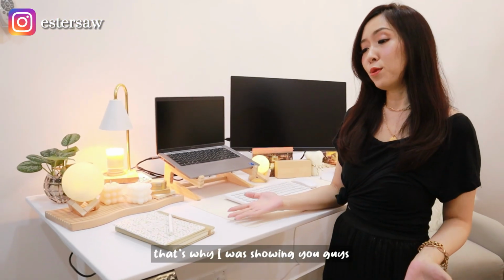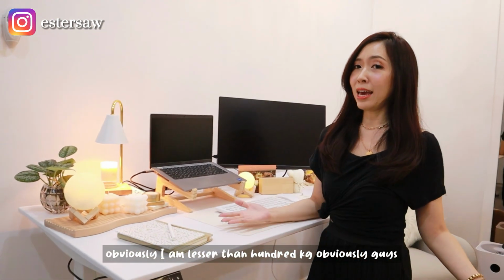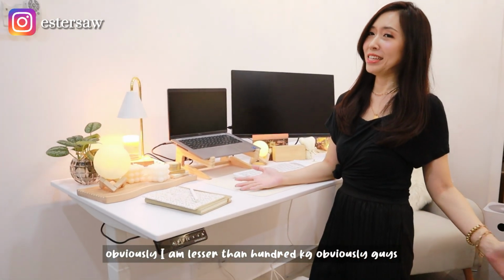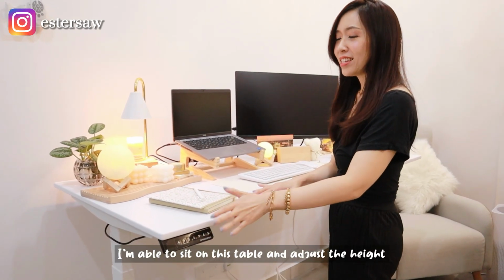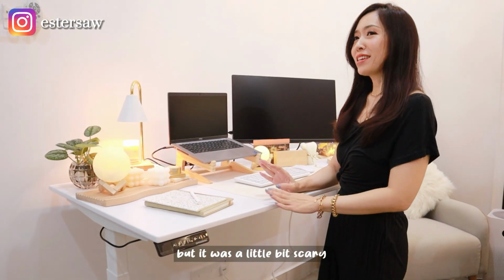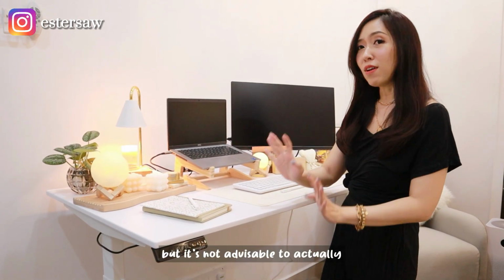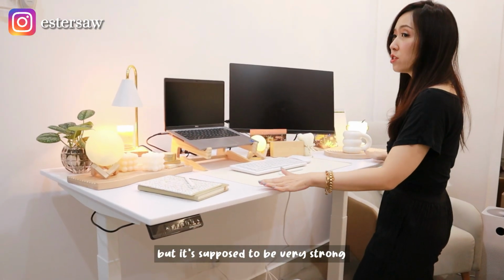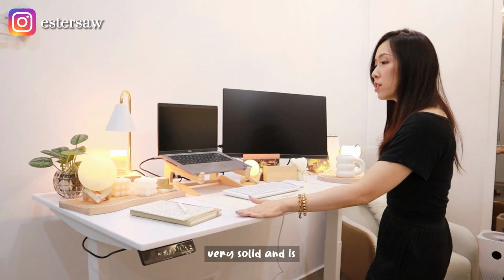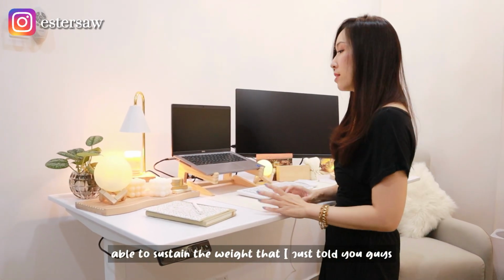That's why I was showing you guys just now how I managed to also sit. Obviously I am lesser than 100 kg, but still I'm able to sit on this table and adjust the height. It was a little bit scary, but just for the fun I tried that for you guys. It's not advisable to actually sit on this and adjust the height, but it's supposed to be very strong, very structured, very solid, and able to sustain the weight that I just told you.